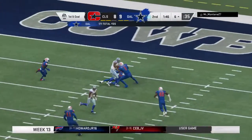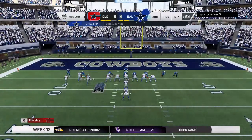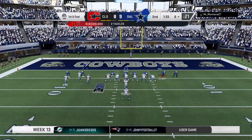They're able to convert on third down, and that sets up a 1st and goal. So another third down conversion, and now they've got a 1st and goal.